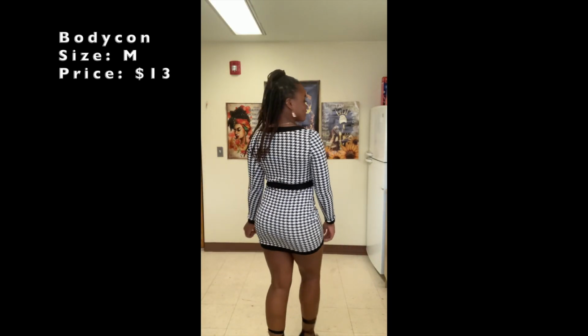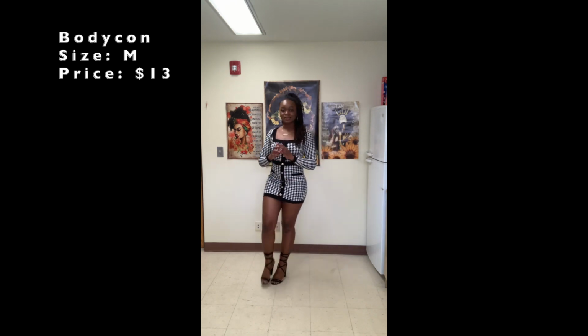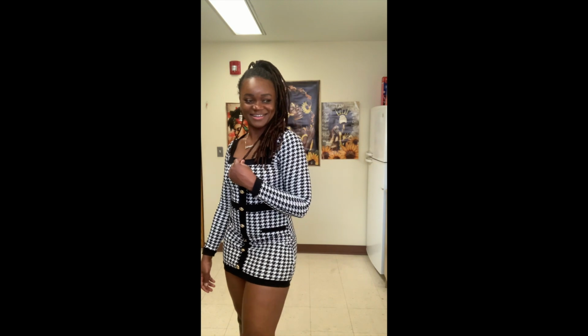Just fits me so nice, but I think I should have gotten a large because it's really short. And honestly, I probably wouldn't wear this out. But it's still a nice dress.